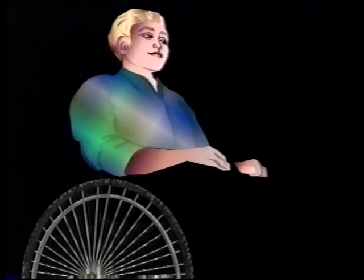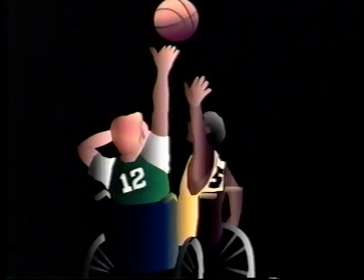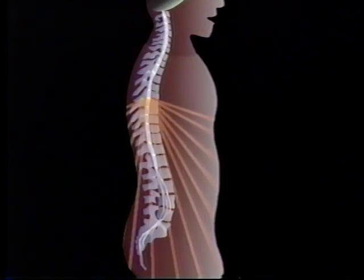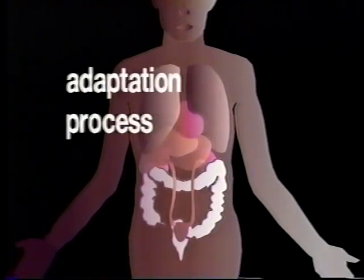With the onset of a spinal cord injury, your life changes in many ways. You are beginning to experience new ways of doing things and adapting your environment to accommodate your needs. Many changes have taken place within your body. Internal functions that once worked automatically now require external assistance. A very important program in the adaptation process is proper bowel management.